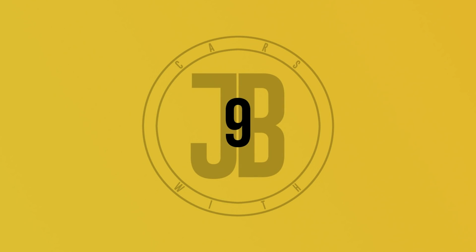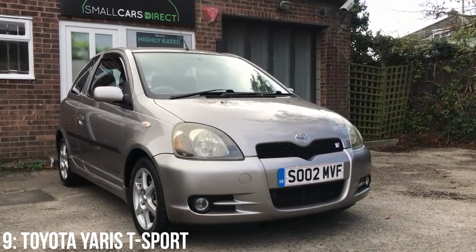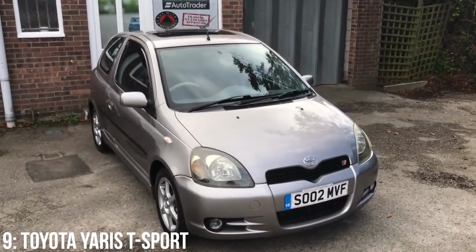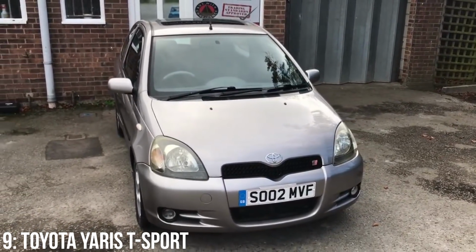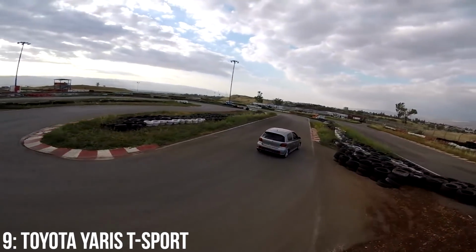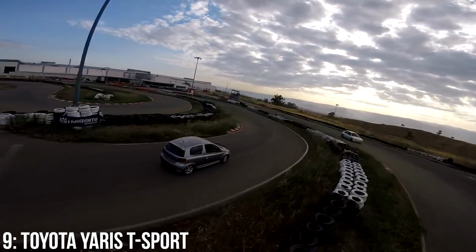When the GR Yaris came out, people that weren't fans and even some that were criticised it for ultimately being a Yaris. But those people are forgetting that Yaris has had at least some kind of sporty offering since the very beginning, with the Yaris T-Sport being the prime example. It has a 1.5 litre inline-4 engine with variable valve timing which makes 103 brake horsepower, and it will do 0 to 60 in 8.7 seconds.